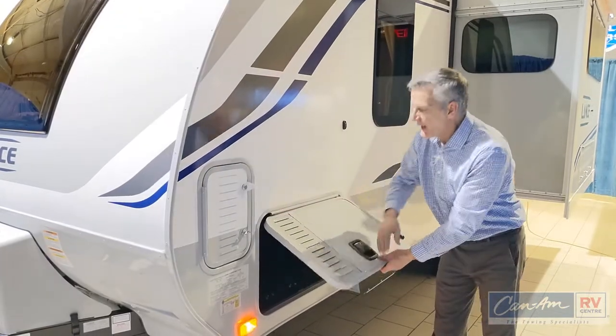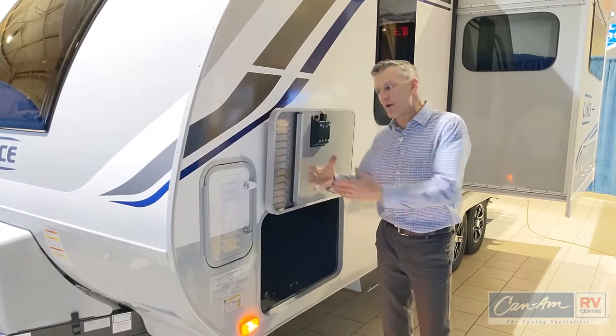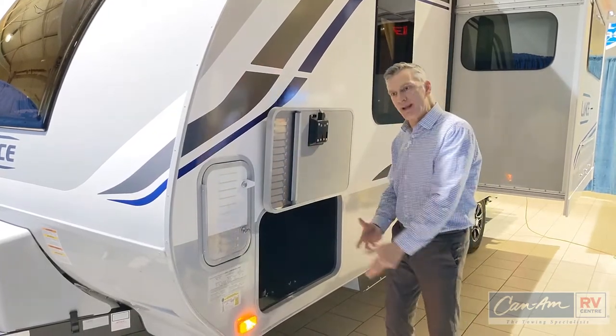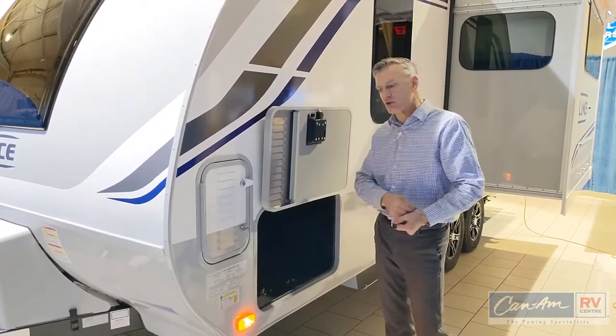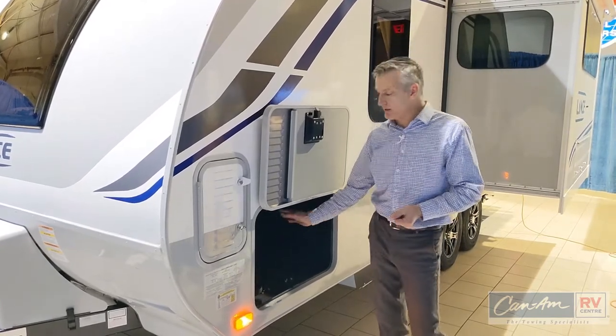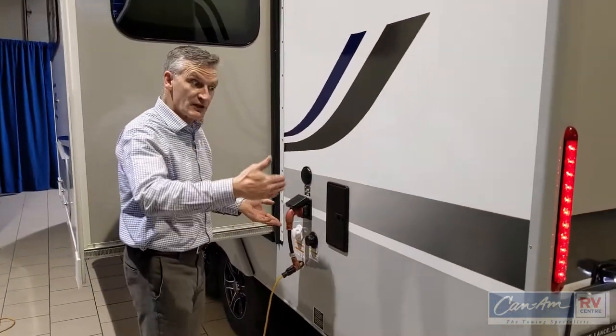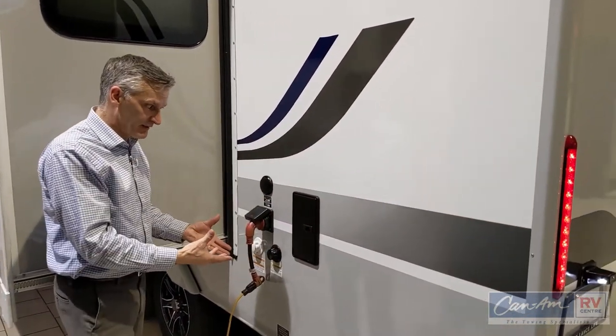This venting allows us to place a generator inside, and any of the fuel vapors are vented out versus going in. It is all completely sealed, so no weather, no fuel, no vapors will get inside your trailer with this generator compartment here. Next to the slide box here near the rear of the trailer is your utility center.